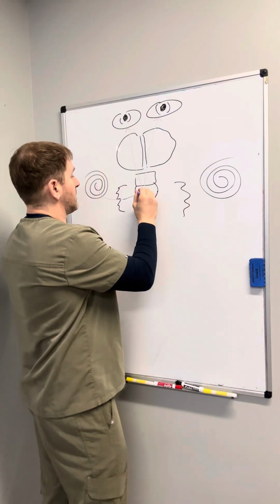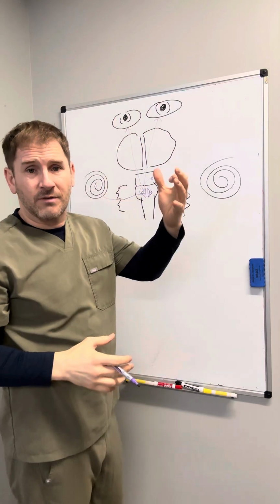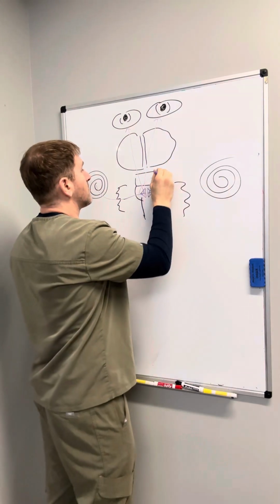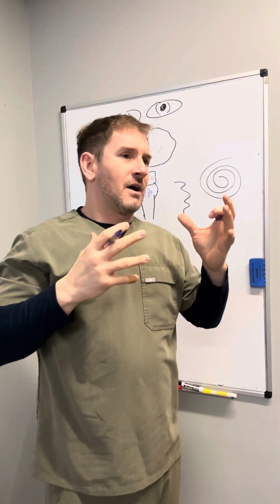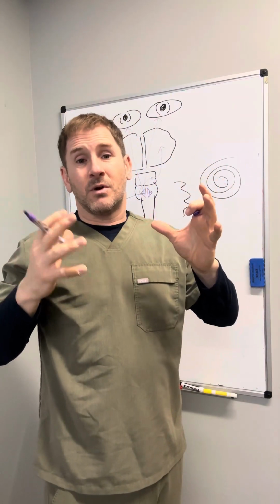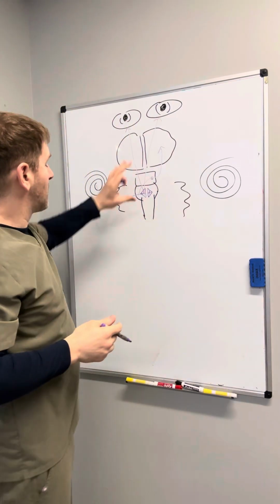What it also does is fire over to the contralateral, the opposite mesencephalon, the top part of your brainstem, and that goes up to the cortex. And so it fires all these other basal ganglionic motor activities, all these other things that we have to use to coordinate this type of activity.